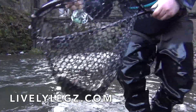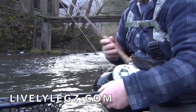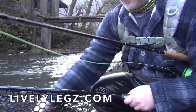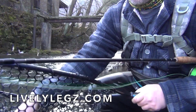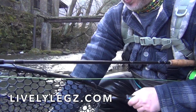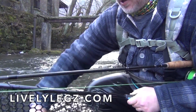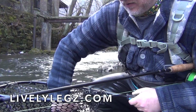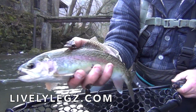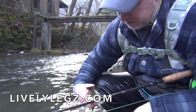Here. This is a good one here. Real good fish. Took the, let me wet my hands here. Took the Y2K, and they don't hold still for nothing. They're so feisty. Some of the strongest fighting fish that you will come across are wild rainbows. And there he is. Nice, probably 12, 13 incher.